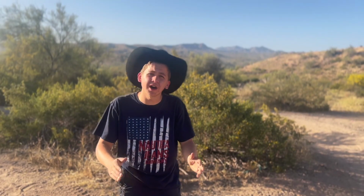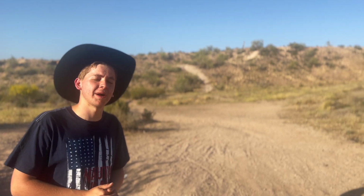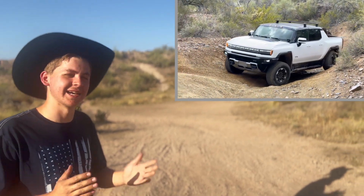Why? Let me explain. No, let me sum up. First off, it's the torquiest stock rig on the planet. It has over 60,000 pound-feet of torque available at the wheels in low range. To put that in perspective, that's about twice as much as the average four-wheel drive diesel truck in low range, or about 5 times as much torque as the Hummer EV.